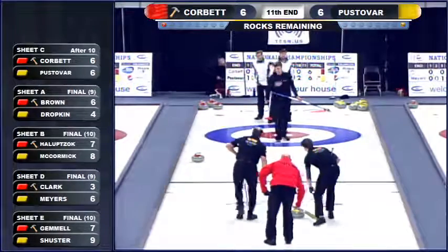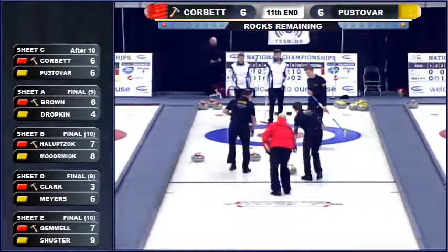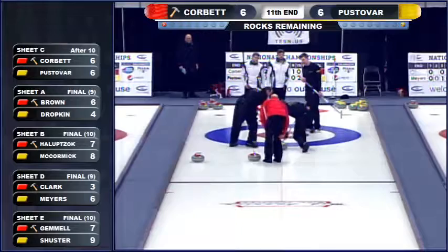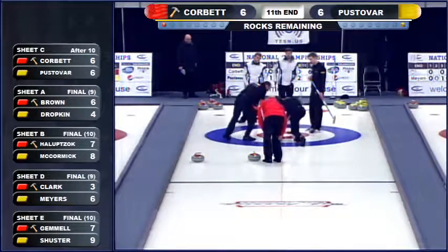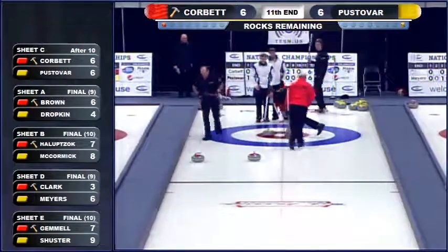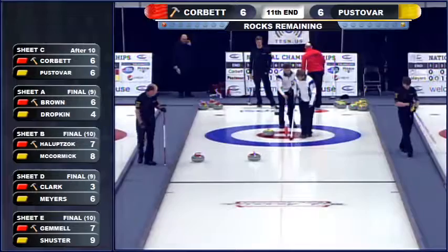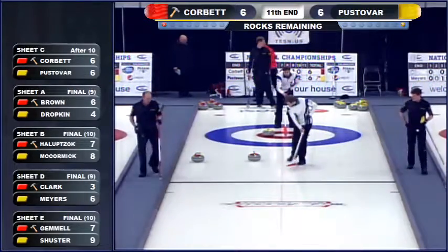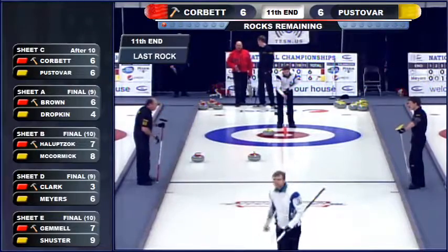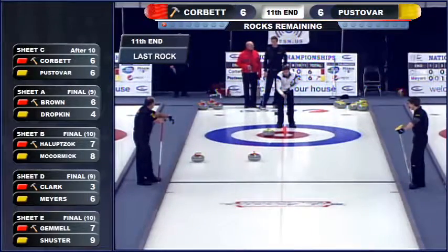So Paul Pustovar throwing an out-turn draw probably that he's thrown thousands of times. Hurry, hurry! Hurry! Hurry, go! All the way! Keep going! Sweeper's bringing it in the forefoot. And no hesitation here. They're going to hit this. Threw it really good. Can't afford to roll out.